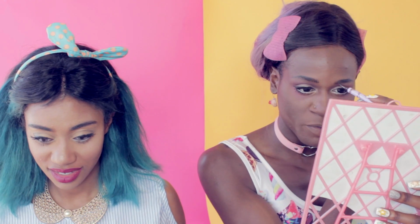Is that from Dolly Wink? Yeah. So this is a Dolly Wink brown eyeliner pencil. Never use it for eyeliner. Use it instead to create brows. Yes. Brow hairs, to be specific. That's smart.